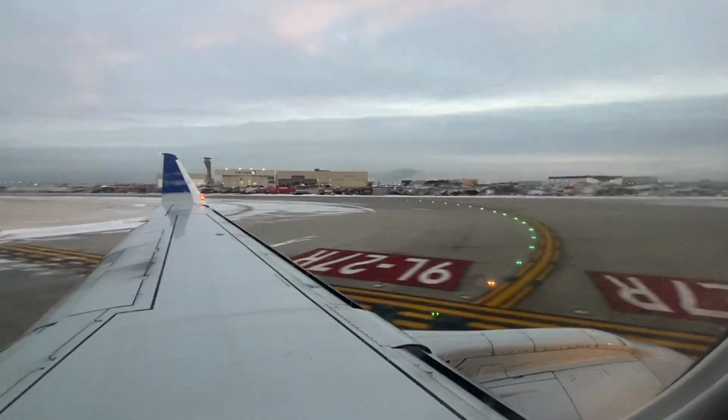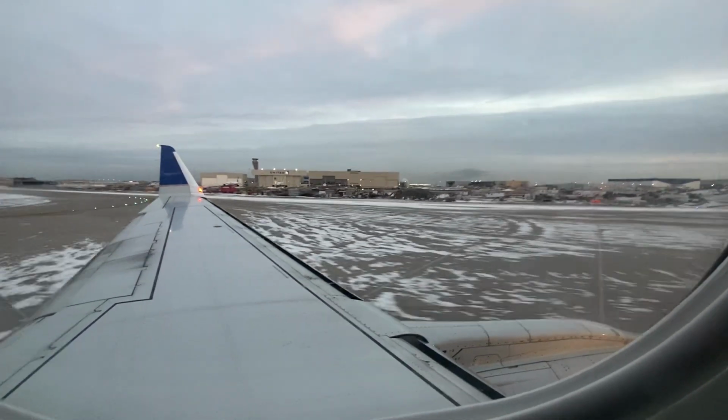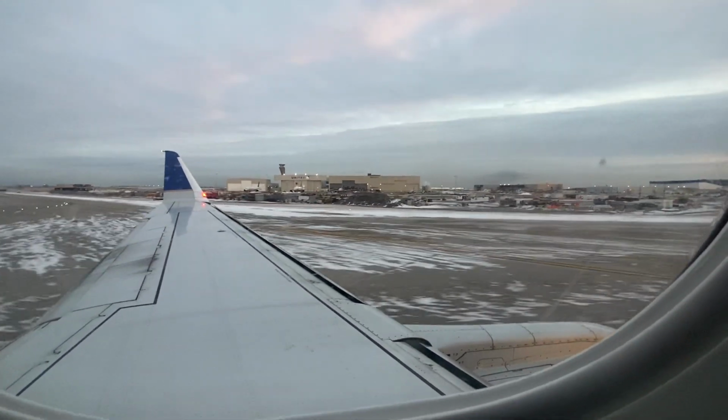All carry-on items. Use caution when opening overhead bins as items may have shifted. And at this time, you may use your cellular service.